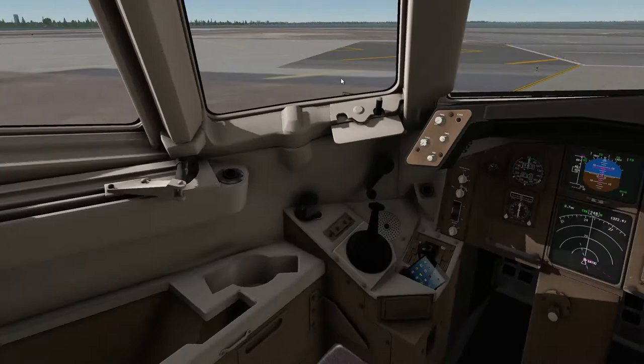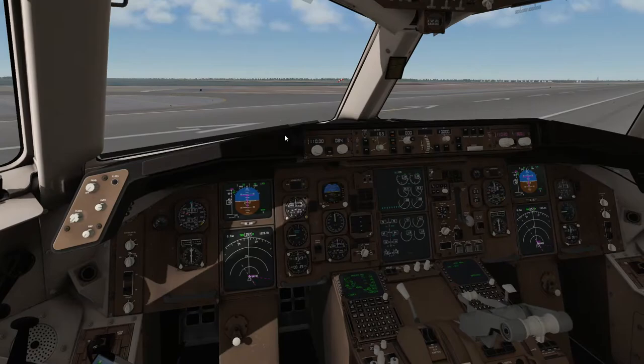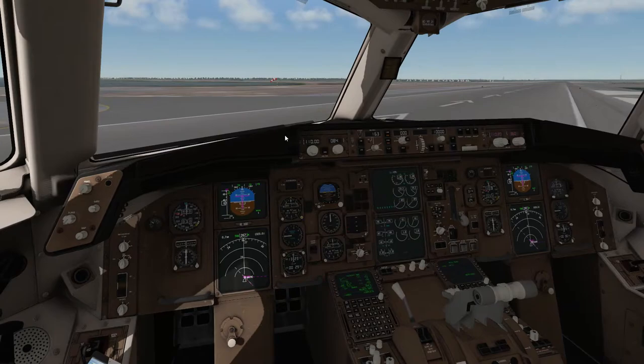Now, I know there is AI aircraft running today. I've decided to try that. Let's just hope they don't collide with me, because I haven't got ATC to give me clearance to enter. There's no way I'm using default ATC in X-Plane. What kind of crazy fool do you think I am? Right, let's swing around.